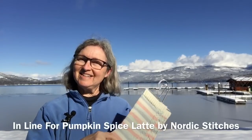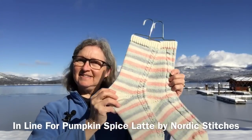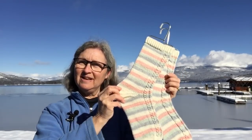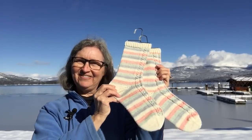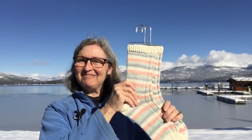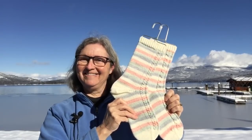I also finished these Inline for Pumpkin Spice latte socks. The yarn was from the Cozy Knitter, and the colorway is Whisper. They're very pretty. I like them quite a bit. I haven't worn them yet, and I'm looking forward to wearing them. I might wear them while I'm up here visiting my daughter. I think this would be a good time to break them out, right?